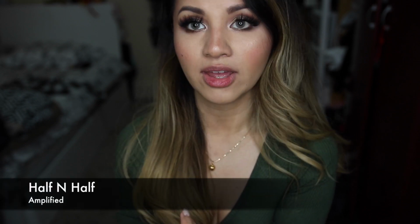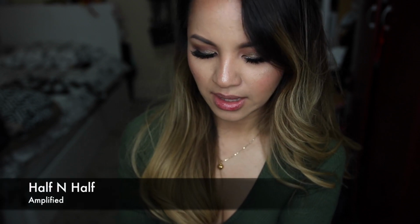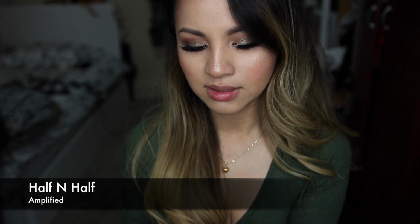The next lip shade that I have here is called Half and Half, and this is an amplified finish. I think amplify means that it's a bit more creamy and more opaque, from my understanding, but I could be wrong. If you guys know what amplify means, then please leave it in the comments down below. I'm not exactly sure.